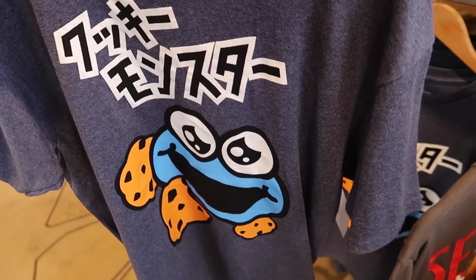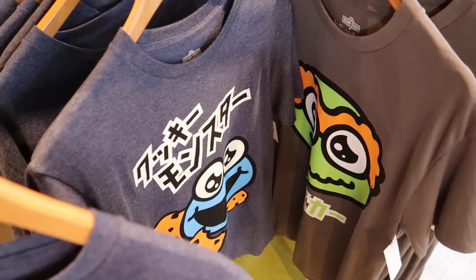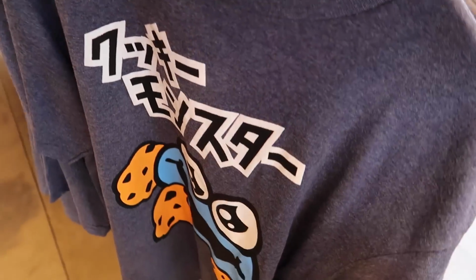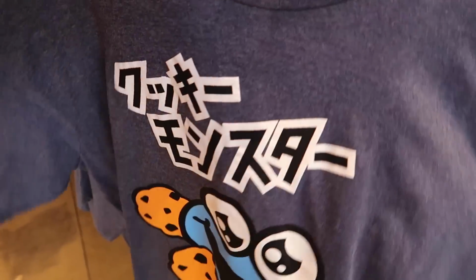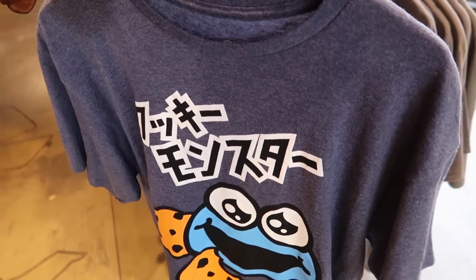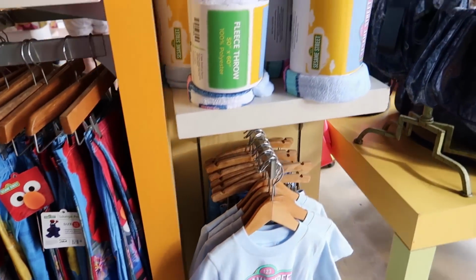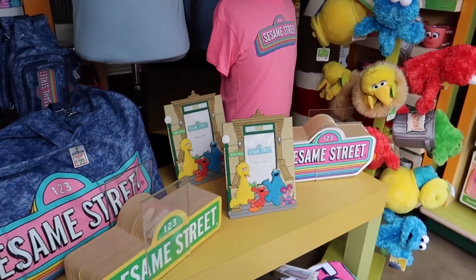So we stopped inside a little gift shop here on the way out, and I actually really like this shirt. They have a couple different versions of them. They have Grover, not Grover, oh my God, they have Oscar, and then they have Cookie Monster, and on the back, it says Sesame Street. I really need just like a general Sesame Street shirt, both for Busch Gardens and for SeaWorld. There's also this rainbow collection over here, maybe presumably for Pride. Not completely sure, but it's adorable.